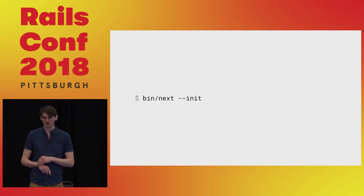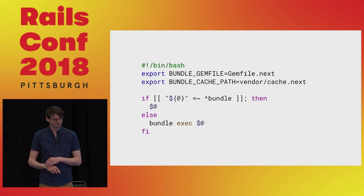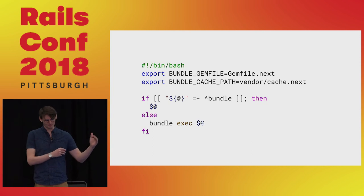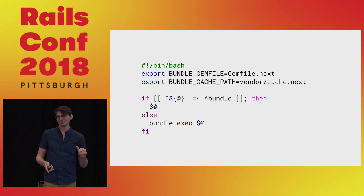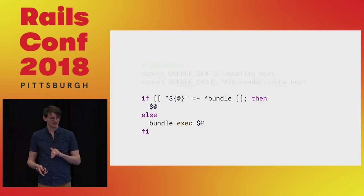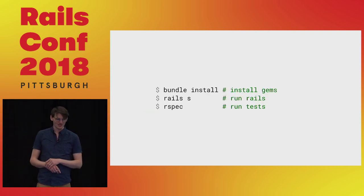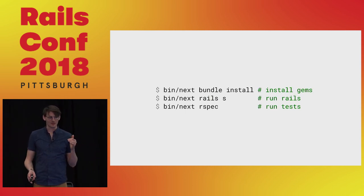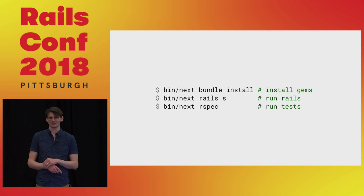This is how you set it up if you don't want to manually run those commands. And this is what that script looks like. It's really simple. This is a little bit broken down for the slide, but it does two primary things. It sets environment variables for bundler, and then it runs the command. If the command starts with bundle, it just runs it. Otherwise, it'll wrap it. And so your developers now can take commands they already know and prepend them with bin/next, and they can run it in the new version of Rails. So it's no longer a daunting thing to get this going.